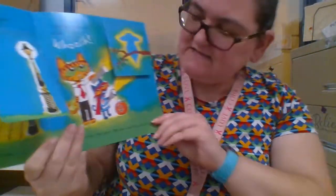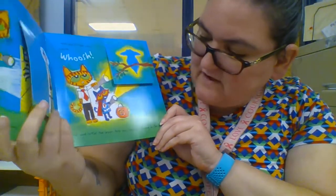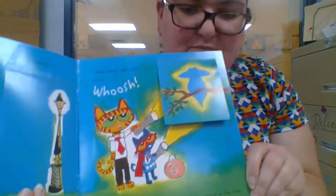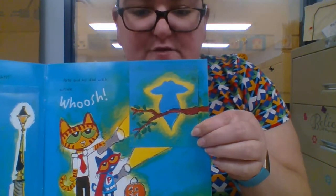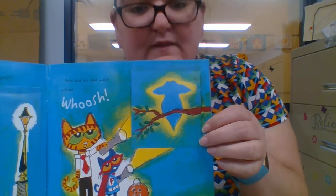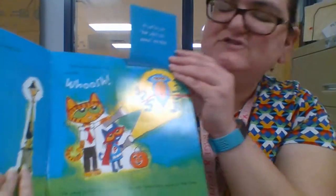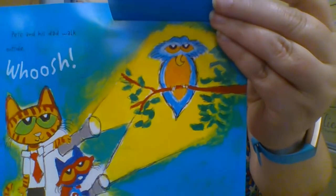All right, and on the next page, Pete and his dad walked outside. Whoosh! The wind rustles the leaves, and Pete sees something moving in the tree. What do you think could be in the tree? Maybe. Let's see. It's an owl. That wasn't too spooky, says Pete. You see the owl?